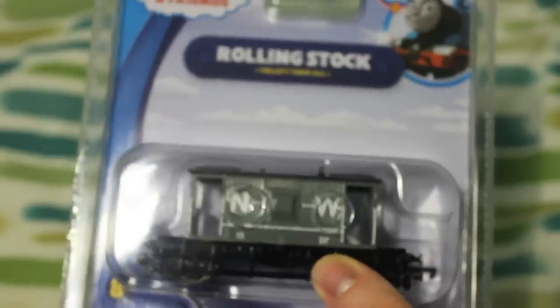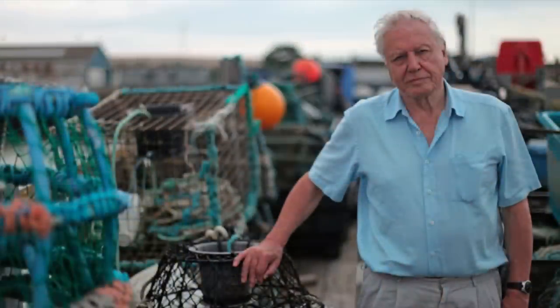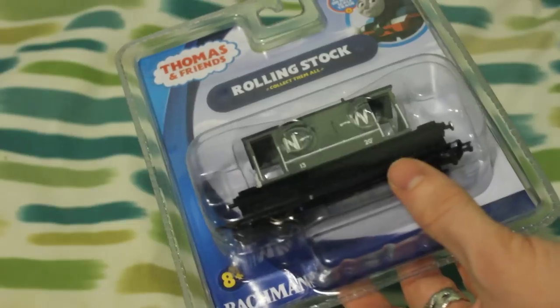And what amazes me as well is that it's in plastic. As far as I'm concerned, everyone was doing their bit about plastic, mainly because of David Attenborough last year when he did his documentary explaining about the dangers of plastic in the oceans and to wildlife. So like I said, this still comes in a lot of plastic. And I'm not going to throw this plastic away. I'm going to keep hold of it.